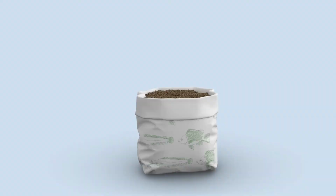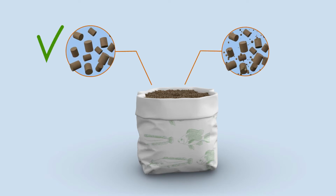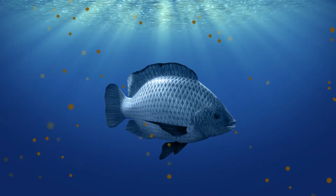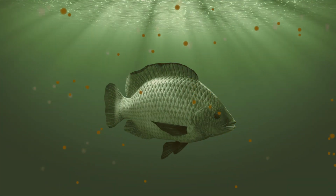Pellets must stay intact after entering the water and not fall apart and start leaching nutrients into the water. Pellets should be strong enough to stay in one piece, but not so hard that it will cause dust or crumble formation in the feed bags. Fish will not consume these small particles, and they will only deteriorate water quality.